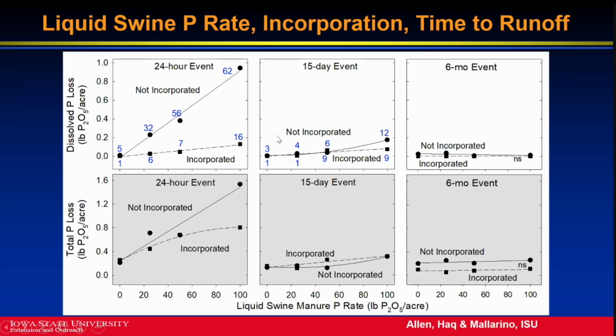See, essentially there is almost no difference between incorporation or not incorporation, except for the high rates of 100 pounds, and there was very small difference. This is the dissolved P, and then 6 months later, we cover the plots. Okay, so this is not that the phosphorus was lost. It was that it was retained by the soil. There is now essentially no difference.